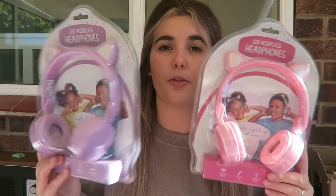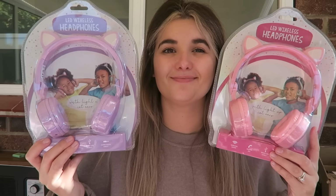Anyway. So I got those from Home Bargains. Hopefully they're okay. Effective range up to 10 metres, working time 8 hours, standby time up to 200 hours. Charging time 2 hours. Built-in microphone, cords included for charging. Love it, I'm really happy with these. They also had a blue pair, like a duck egg blue.